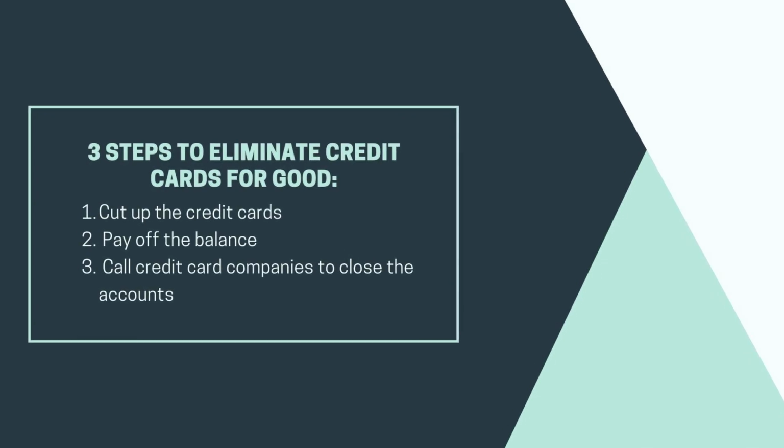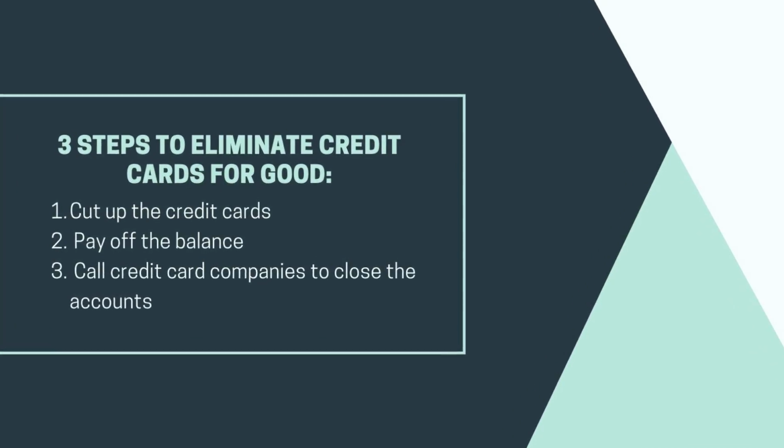Number 3, once you have the debts paid off, you have to call the credit card companies and cancel the credit cards and close the accounts. This is going to be the hardest part of this journey because the representatives at the credit card companies are trained to help you keep the account open. They are going to do whatever it takes to try and get you to keep that account open so they can keep you making purchases and keep collecting interest on your purchases.